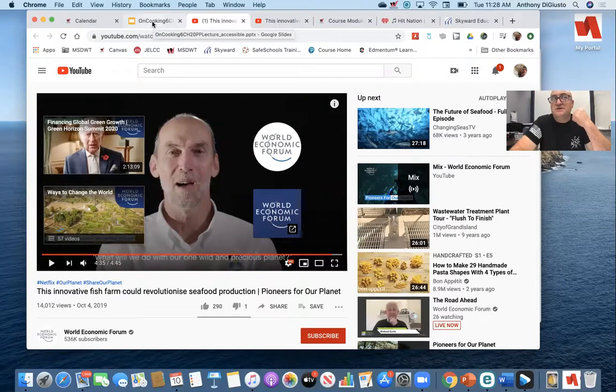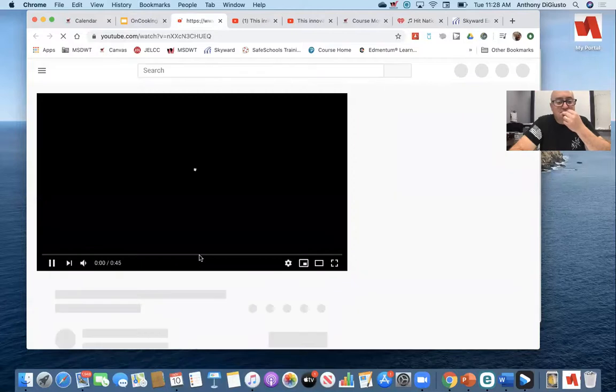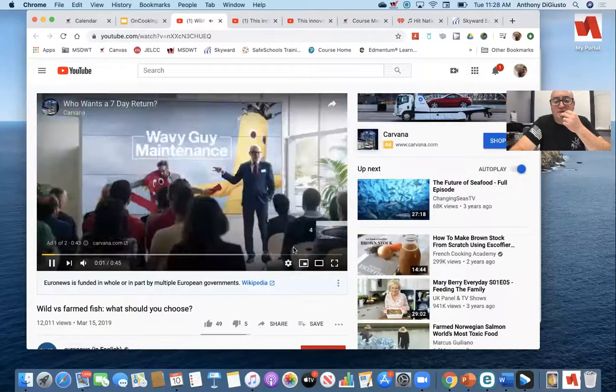It's just like a fish tank at your house. You have to change the water or it's just going to be stank. So that's the first one. Okay, this. And that's just basic wavy guy maintenance, right?